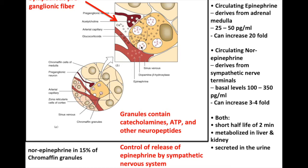And when degranulation occurs, they dump their contents into this arterial capillary that runs through the adrenal medulla and then carries off the epinephrine and norepinephrine that exist within these vesicles around the body, promoting a systemic sympathetic response. This is controlled by the sympathetic nervous system and therefore responds to the stimuli that increase sympathetic tone. Now, most of what's held inside these vesicles is epinephrine: 85% epinephrine, and then 15% norepinephrine.